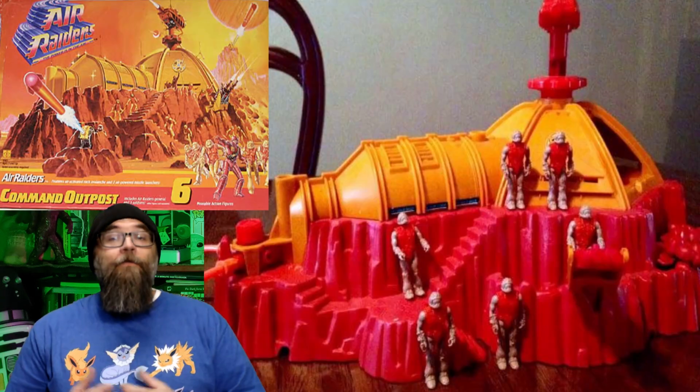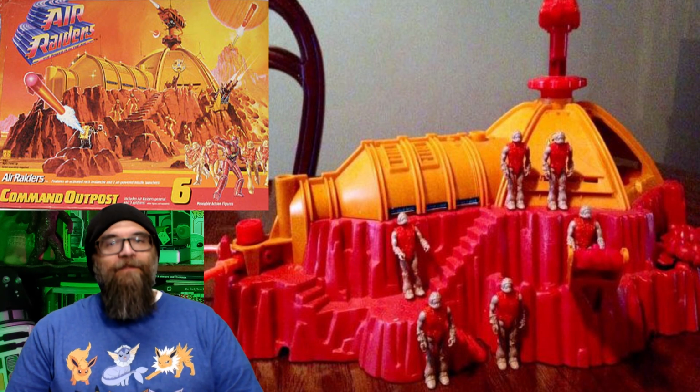Number 2 on the list, it doesn't have as unique or punchy of a name as the first one did on the list. This one was called the Command Outpost. Yes, pretty simple, but the toy line itself wasn't so simple. It was Airators, made by Hasbro in 1987.